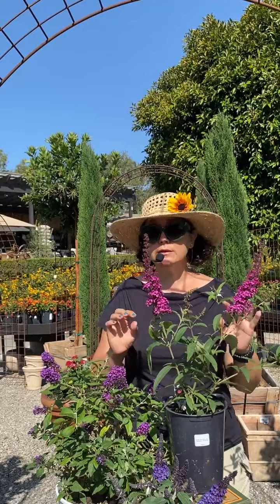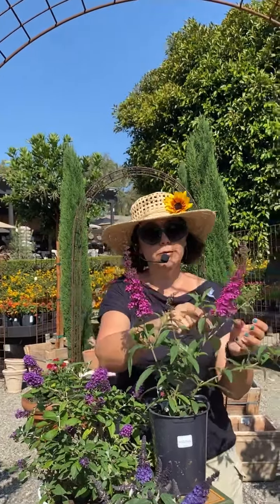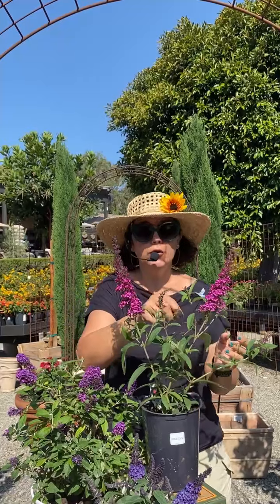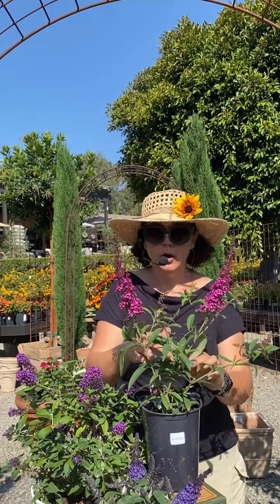So pruning is a little bit science and a little bit art, right? You're looking at it and going, I know if I prune here, that's going to make these bigger, but maybe I don't want that branch over in the corner to be that big. You can go down to the next set of branches underneath that. You can keep going all the way down.